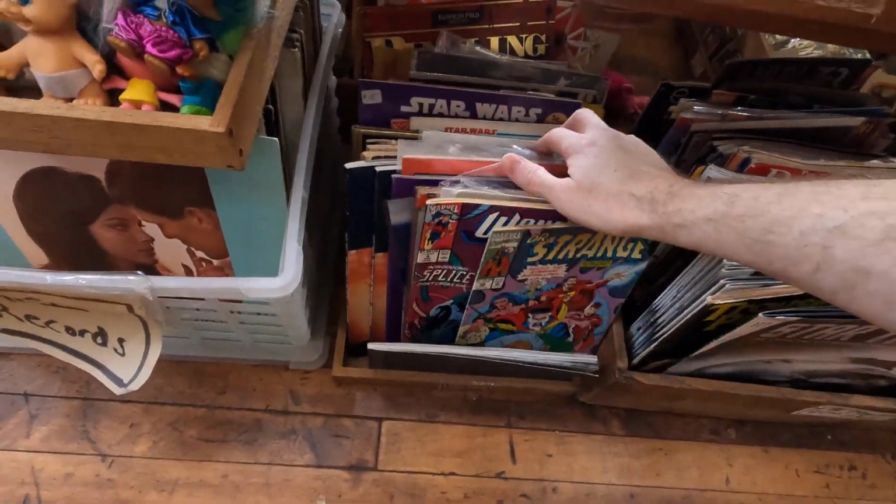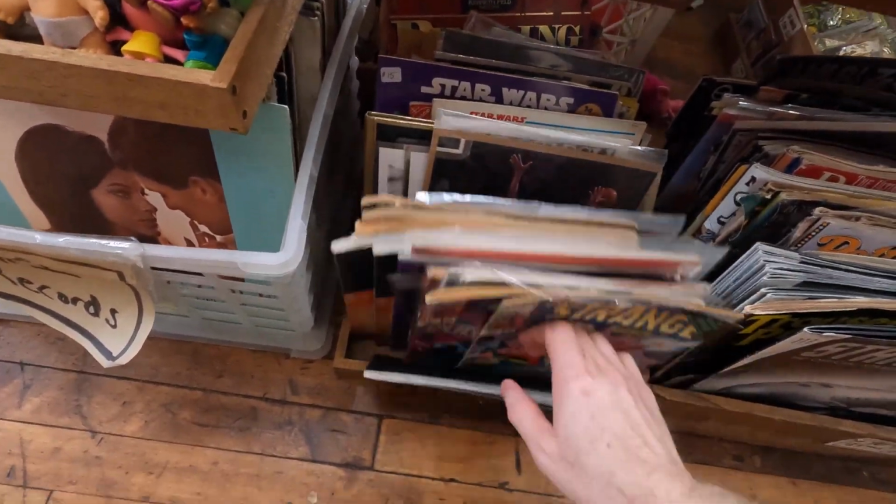He's got a ton of comic books. I'm gonna be digging through those on Pop Comics.